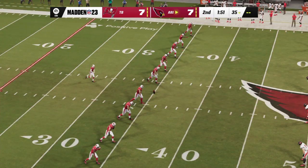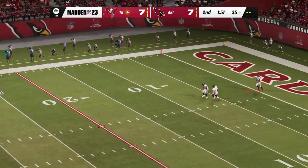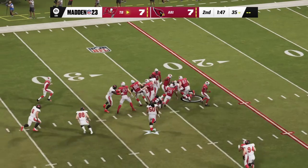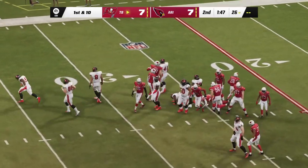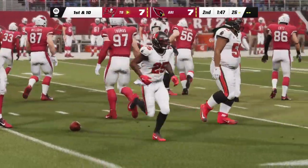So all even at 7 now as they kick it away. This taken in at the goal line. And he takes this near the 25. Just a little pass there. Call it the 26.